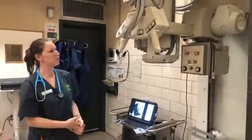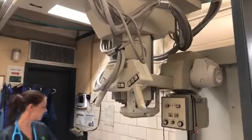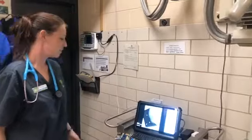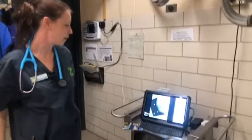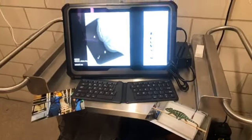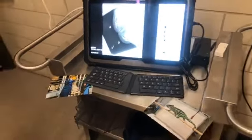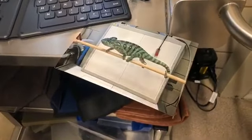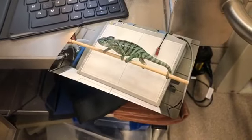So we have digital radiology, and this is a newly upgraded system, which we really needed. So the images are much crisper, they're higher quality, and so we can treat our animals much better, and better diagnostics. And so this is a picture of a chameleon.